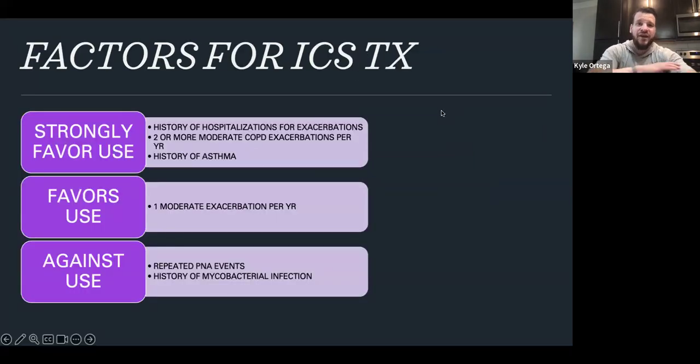And then factors for ICS treatment. Strongly favor use with a history of hospitalizations for exacerbations, two or more moderate COPD exacerbations per year, history of asthma. You definitely want to use ICS. A little bit lesser, but favors use is one moderate exacerbation per year. Might want to consider ICS as well. And contraindications, though, if the patient has repeated pneumonia events or a history of mycobacterial infection.